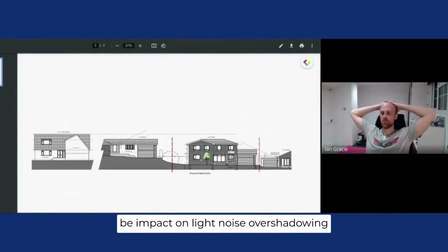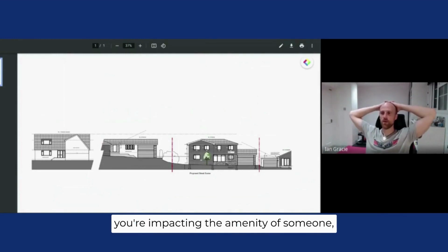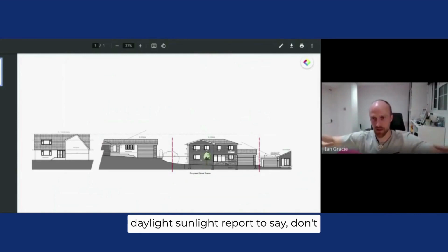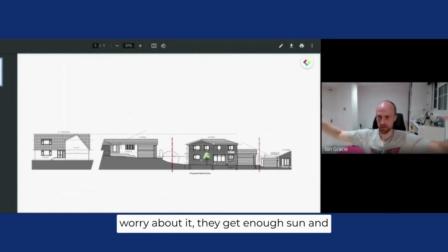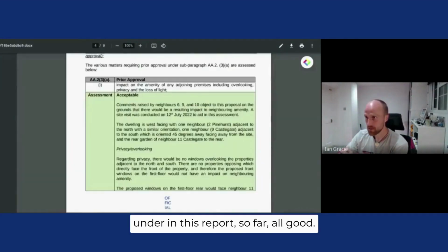Amenity can be impact on light, noise, overshadowing, enclosure, overlooking. So that's why, if you're impacting the amenity of someone, sometimes they ask for a daylight sunlight report to say, don't worry about it, they get enough sun. And then we go to the street scene elevation. It's basically adding the story under prior approval. And as we said in this report, so far all good.